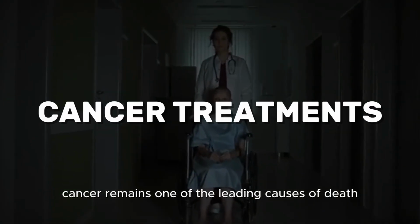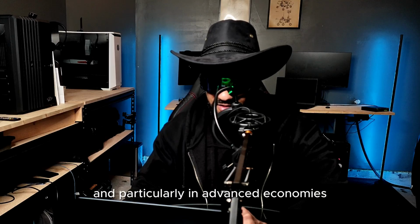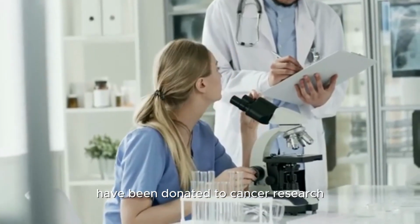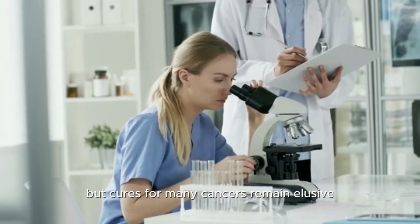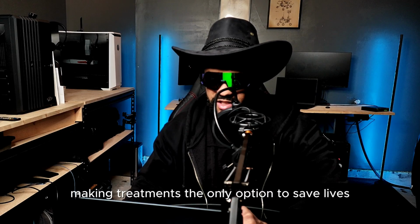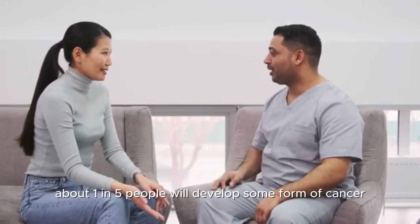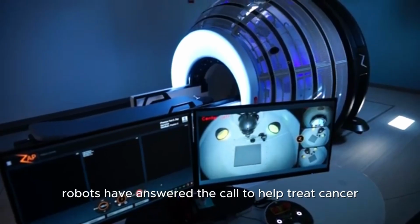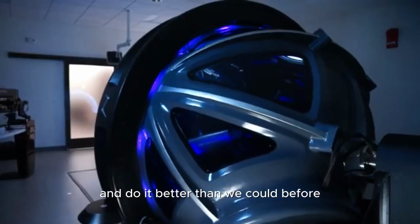Cancer remains one of the leading causes of death across the world, and particularly in advanced economies like the United States. Billions of dollars have been donated to cancer research, but cures for many cancers remain elusive, making treatments the only option to save lives. The National Cancer Institute estimates that about 1 in 5 people will develop some form of cancer in their lifetime. So naturally, robots have answered the call to help treat cancer and do it better than we could before.